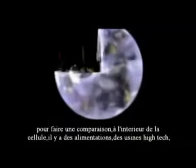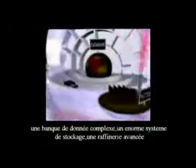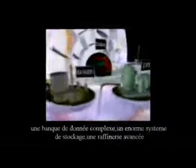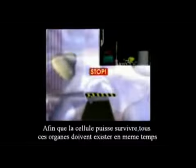To make a comparison, within the cell, there are power stations, high-tech factories, a complex data bank, huge storage systems, advanced refineries, and a seemingly conscious cell membrane that controls what enters and leaves the cell. In order for the cell to survive, all of these organelles have to exist at the same time.